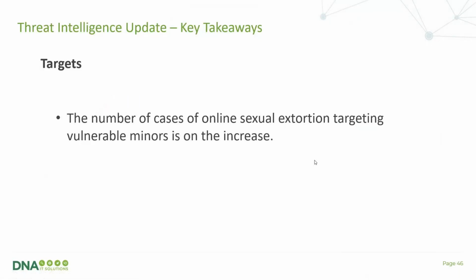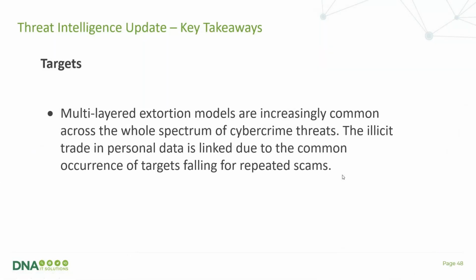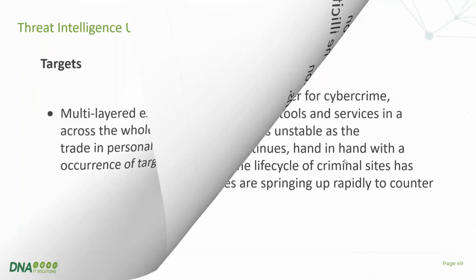It still keeps happening. This is a very troubling one, and again, it's not something that in the business world we think about or talk about too much. But if we look at the overall picture of what's going on in cybercrime, this is an enormous and sadly growing area. This is growing every year: targeting children. Ransomware groups are increasingly targeting small and medium-sized businesses because they have lower cyber defenses, and as I said at the outset, that's where they're making their money. The multi-layered extortion model is increasingly common. The trade in personal data is absolutely out there now. It's interesting: they have been so successful at stealing personal data that it has actually led to another outcome, which you'll see shortly and is probably quite surprising.